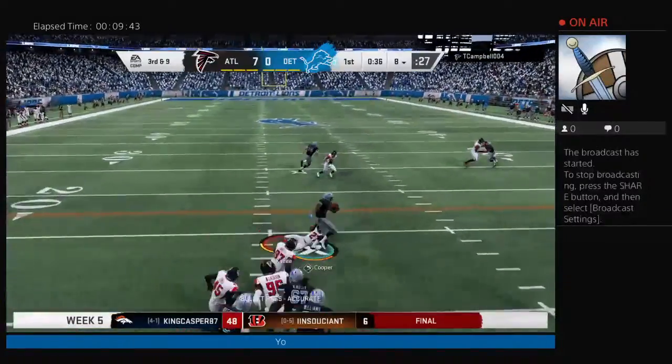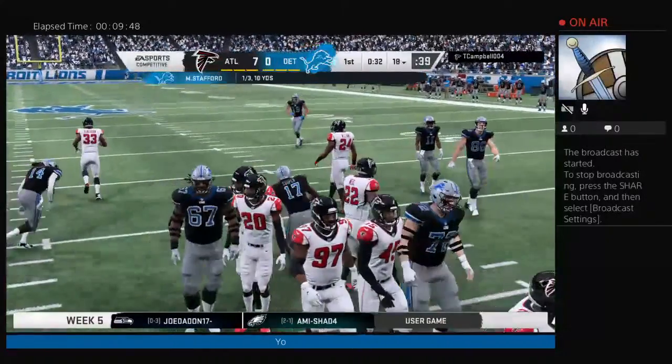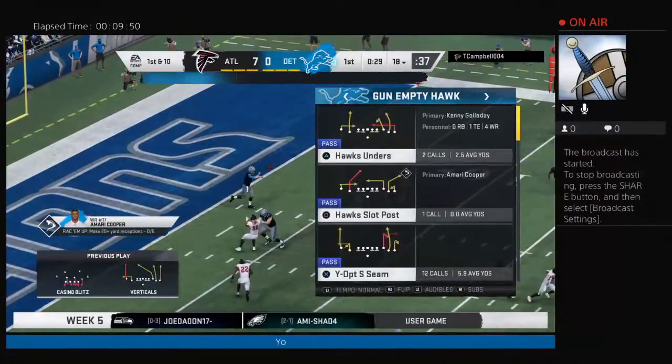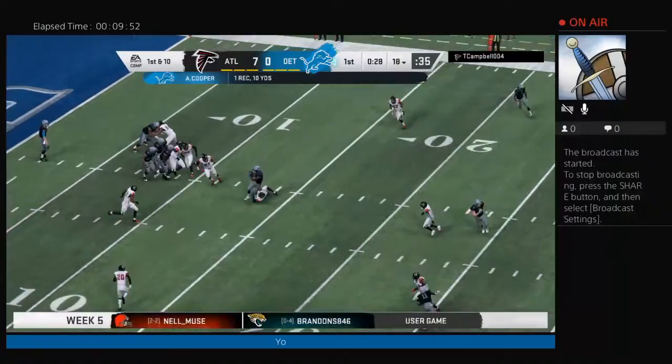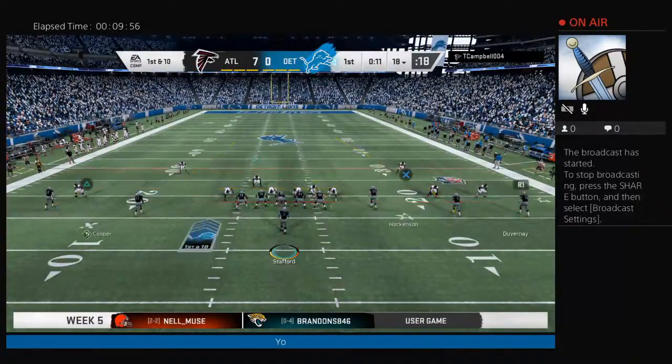Throwing on third down, Stafford. Trying for Cooper again. This time he finds it. And they'll get him down up past the 15-yard line. With that grab, he now sits at 200 for his career, and maybe more importantly, a first down.